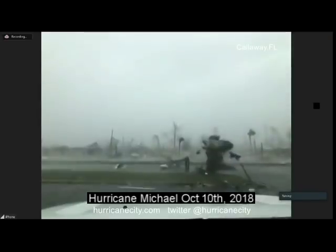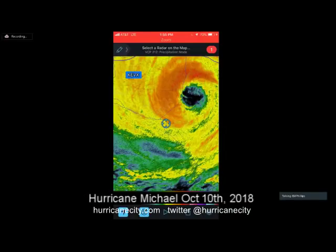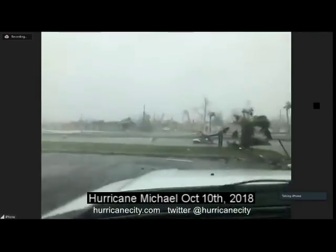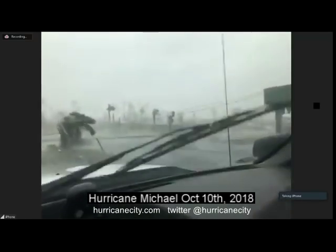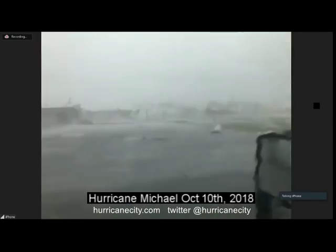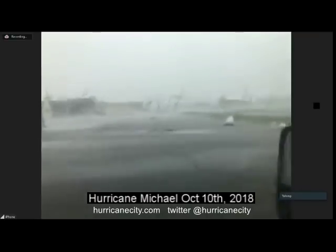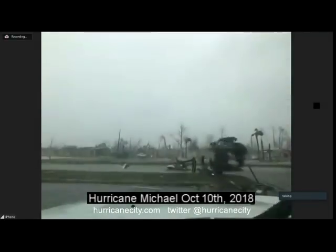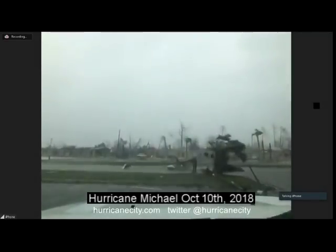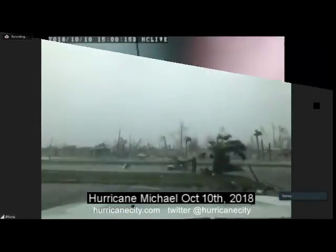Unbelievable. Oh, yeah, you're done. I mean, not done, but the violent stuff's done. All the poles are leaning, power poles in the streets, power lines in the streets. Wow. It's just incredible. It doesn't let up. There it is. All the windows blown out. It's a mess. This is Category 4 damage.